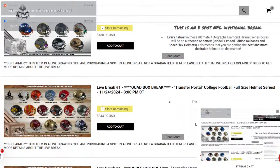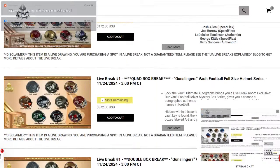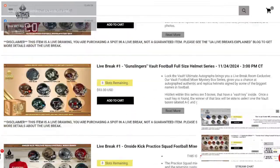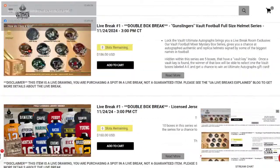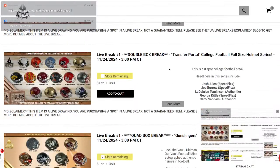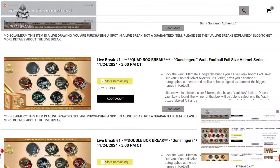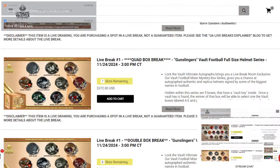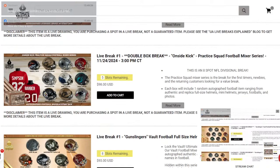Here is the college. $344 for a quad. $172 for a double. And then we have the single right here, $86 a spot. So all the prices vary. The college is a mix. It's college helmets, reps and authentics. The vault is a full-size mix of reps and authentics as well. So we have a bunch of breaks, licensed jerseys, $80 for a single, $160 practice squad.